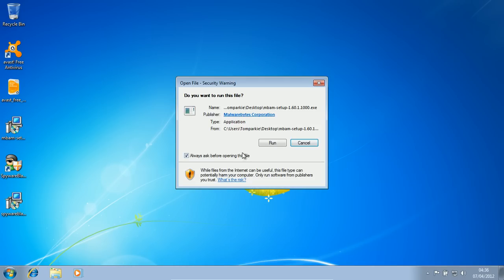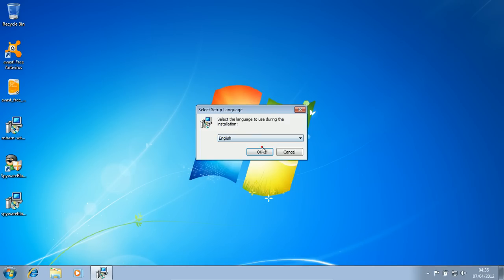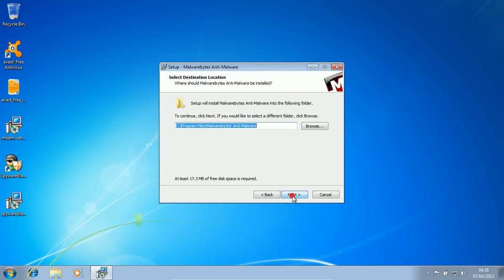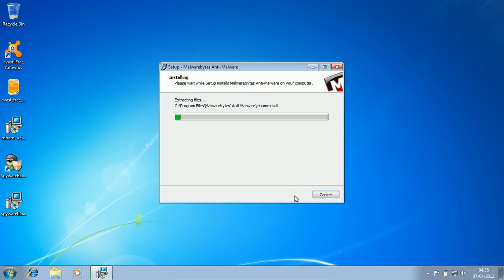And then you might want to put MBAM on the computer. So if you're not sure that Avast is detecting everything, you install this and you just run a scan, and it just detects everything that Avast can detect. So you know that you're safe, basically.